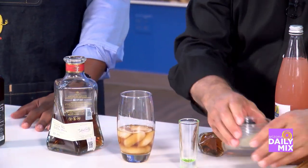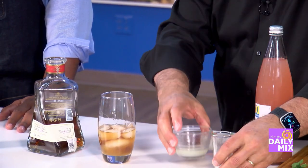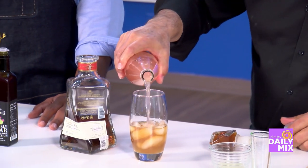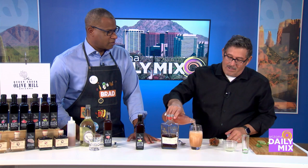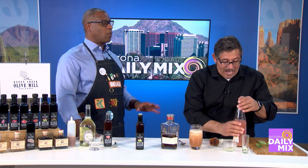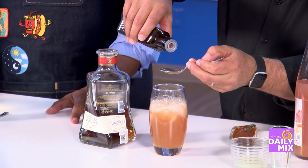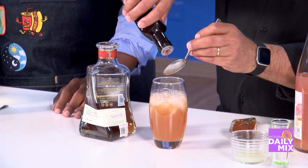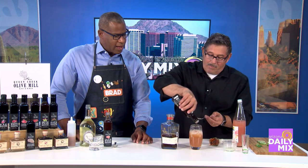Now, about a half an ounce of freshly squeezed lime juice. Very, very important. Then we're going to finish it off with grapefruit soda. But we're not finished because there's still something to do. Now prickly pear balsamic. All you're doing is just a little drizzle on it. Look at how thick that is. That gives you that little prickly pear taste. So all we're doing is putting that on top. Look at how beautiful that is, that beautiful color.